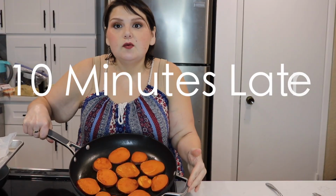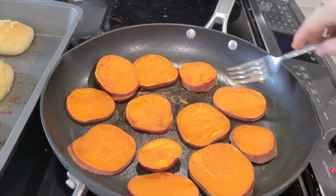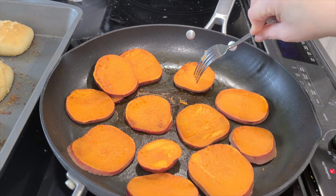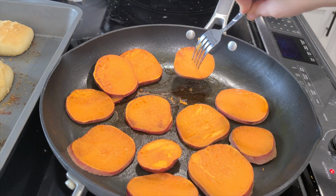Once the water has fully simmered out, you may need to add a little bit more because these need to be cooked almost completely through. There's going to be a little bit of a bite to them. In other words, it's not going to just be mashed sweet potatoes. You want your fork to be able to go through them all the way, but you want it to have a little bit of resistance. If it goes through immediately, then it's too soft. You reduce your heat down to about medium.